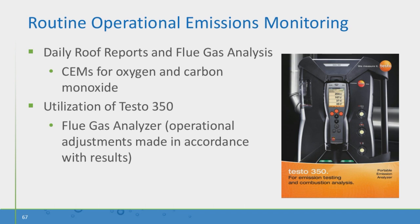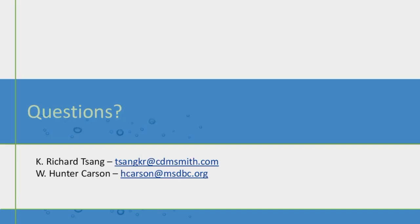We also do have continuous emissions monitoring systems for oxygen and carbon monoxide. So those readings are taken continuously and averaged out in one hour averages, and then used to calculate sometimes 3-hour averages depending upon what the permit requires. And we do daily calibrations of the oxygen carbon monoxide system via standard calibration gas tanks, and we keep track of that on a daily basis via daily roof reports that we monitor and keep on file here.